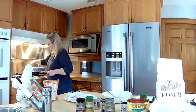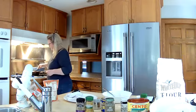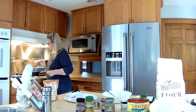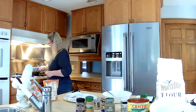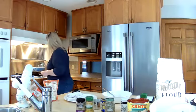Looking good over here. I do have a sense that I'm going to be adding fat to the pan in order to fry up my chicken, but I think the flavor is going to be super nice for this. All right, so spread it out again.